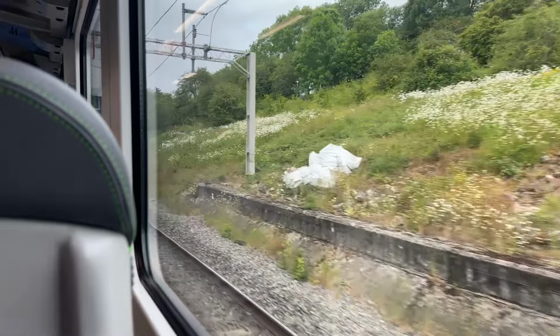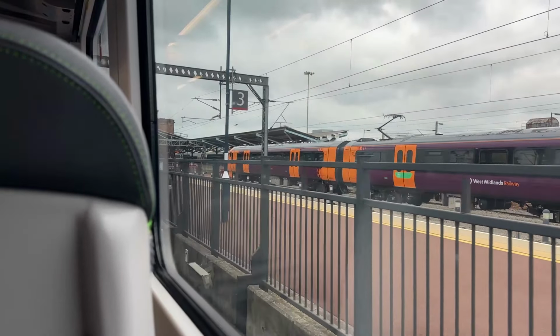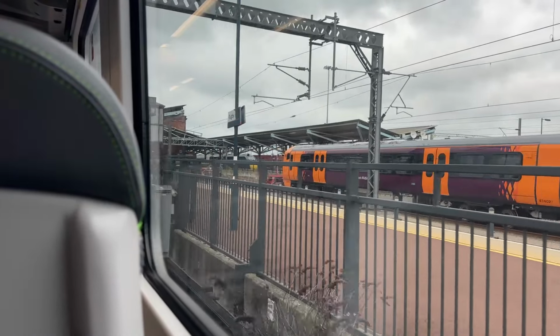So now that's the London Northwestern Railway journey done. I then went to pick up Aaron's car, run a few errands, found this in his seat, and then went around, did my errands, and then returned to Birmingham International for the evening for the journey back home with Avanti West Coast.